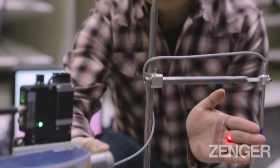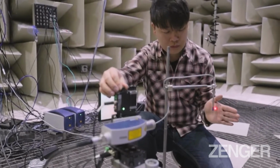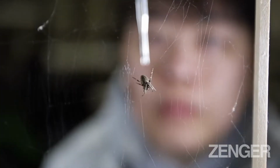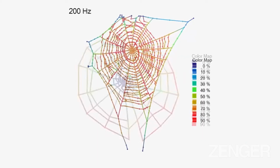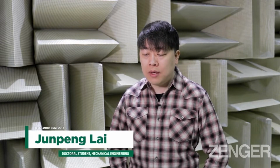Junping Lai made measurements on a spider web using the laser vibrometer that can measure the motion of the web in response to sound, and they played sound at the web and measured the motion of the web at like 1,000 locations all over it in order to create a picture of how the web actually moves in response to sound. So we find that this spider web, if you play sound, can move with the air particle velocity at its maximum efficiency. So now we know that the spider web can capture sound.